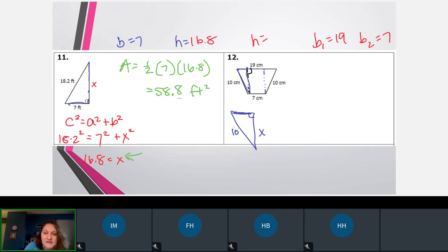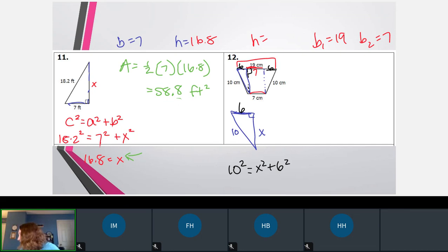What I now see is this piece is 7, right? It has to be congruent to this piece, and this whole thing is 19. So 19 minus 7 is 12. Between here and here they have to add up to 12, and they have to be the same. So 12 divided by 2 is 6. Each of these pieces is 6, which means this leg is 6. Here's our Pythagorean theorem again. Hypotenuse squared equals leg squared plus leg squared. What do we get? We get 8. Pythagoras just likes to come back and haunt us, huh?